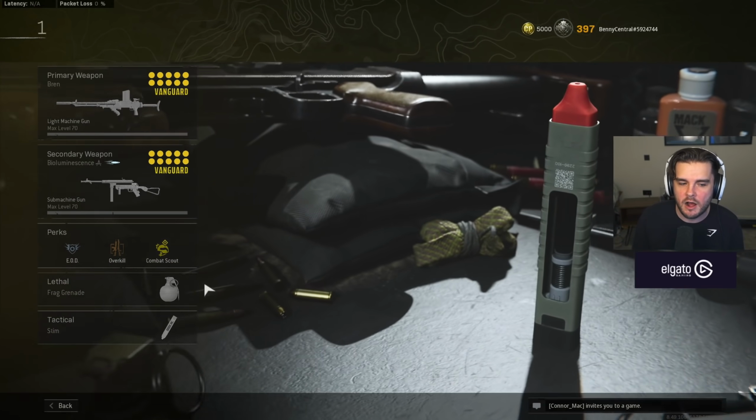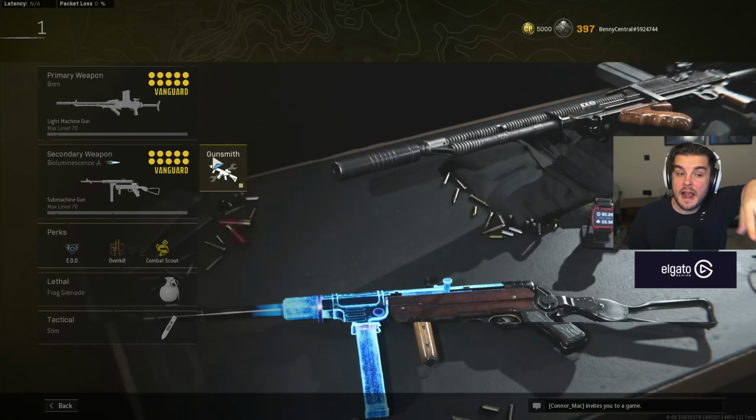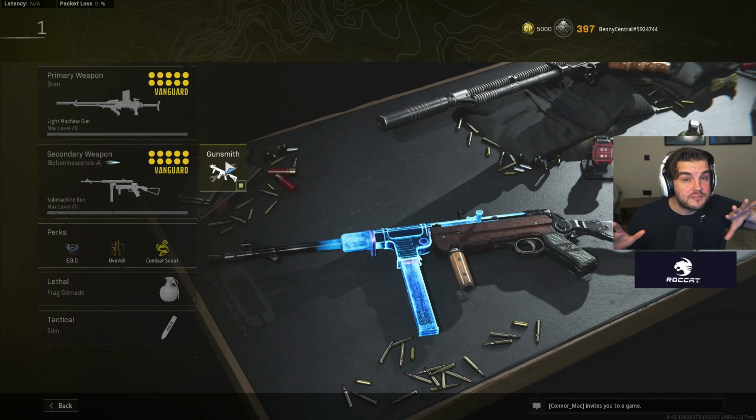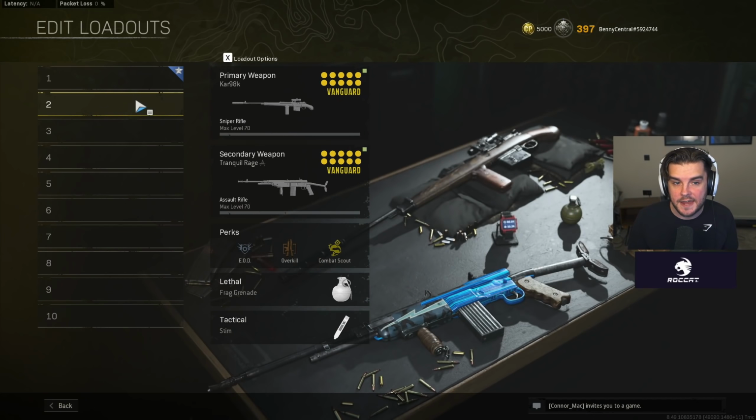Frag grenade and stim are my kind of two lethals and tacticals of choice that I used throughout this video, but right now this is the meta loadout, though Raven have said there are going to be some changes to both these guns in the near future. Use it whilst you can.